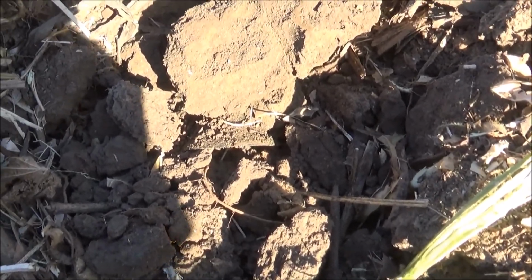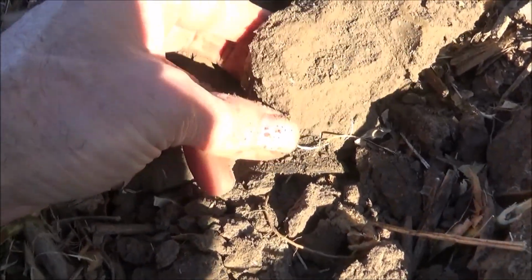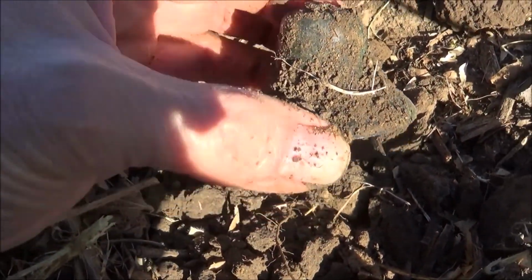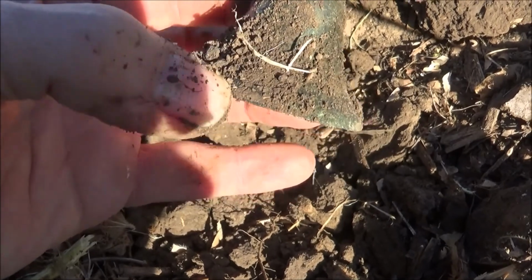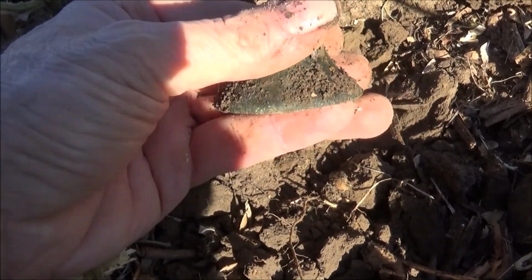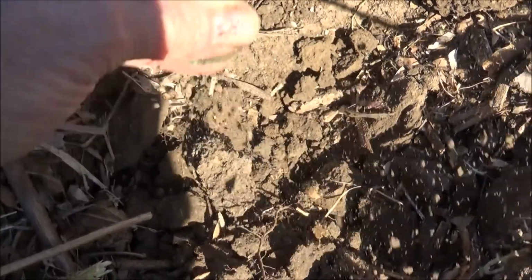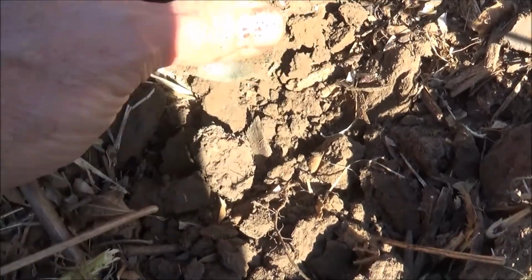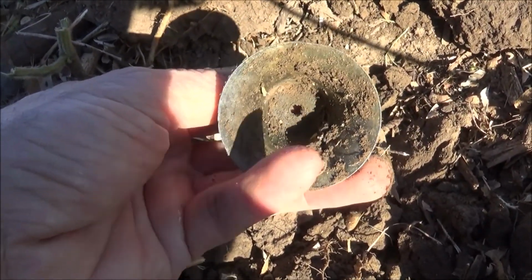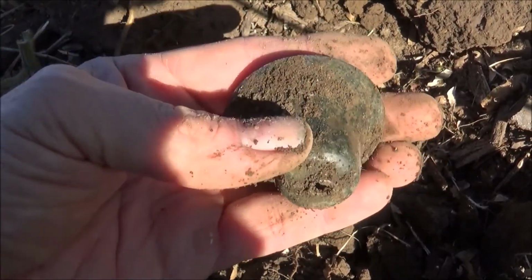I just got something here. And I like the looks of that. I'd say that's a Conestoga bell. Nice and green. Clean it out. The clapper's gone. That's a big yeehaw. My first one.